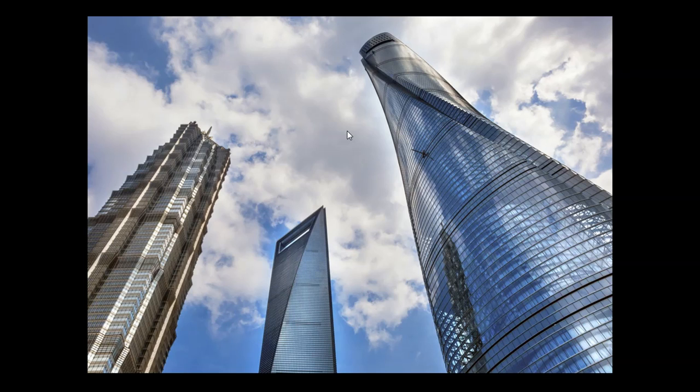Quite incredible. How many people do you think you could fit in there? Comfortably, not squished in like sardines, but comfortably. How many people do you think? Well, the answer is 16,000. You could happily have 16,000 people in that building. That is a lot of people in one building.